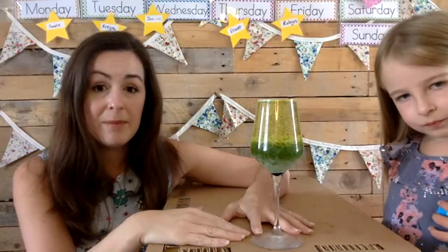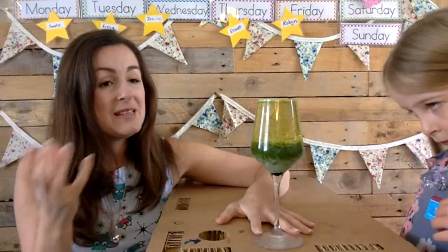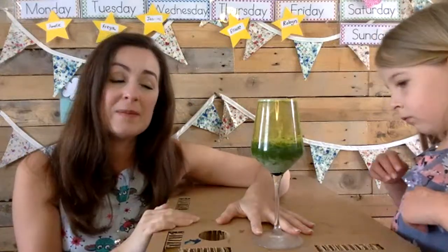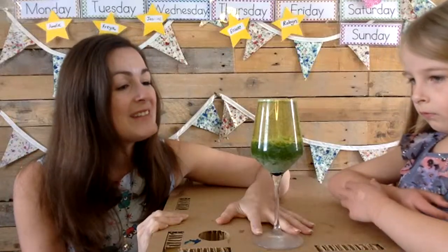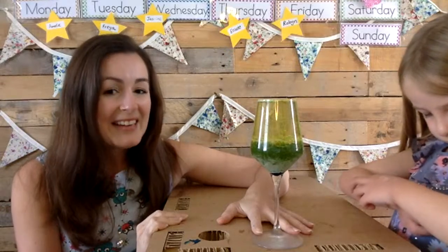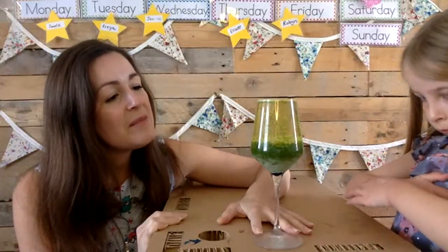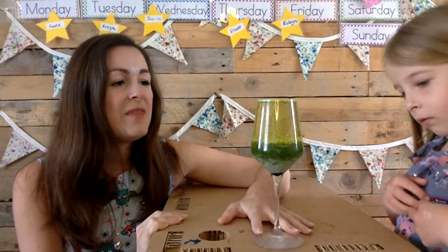The smaller the bubble, the longer it takes to reach the bottom of the glass because it weighs less. So grown-ups, this is a great experiment to teach about weight and size. And we start to use words like heavy and light. Absolutely brilliant. I love doing experiments with oil and water. So there you have it.